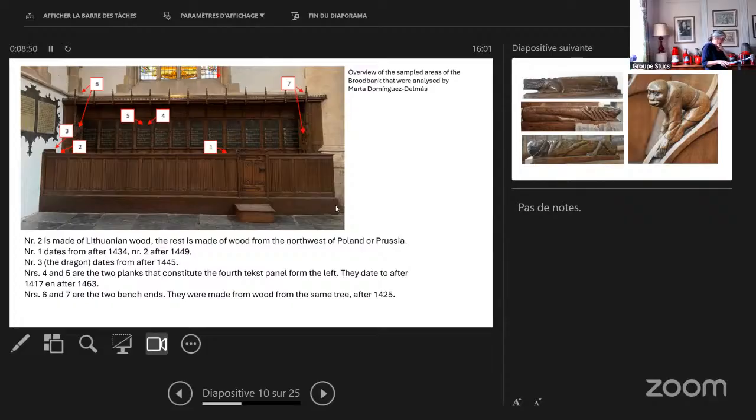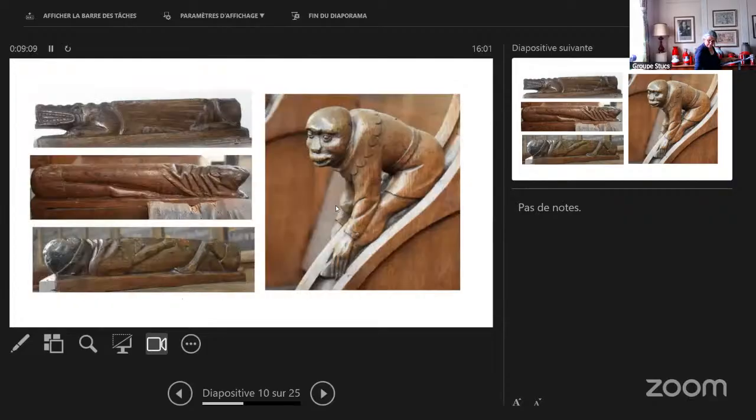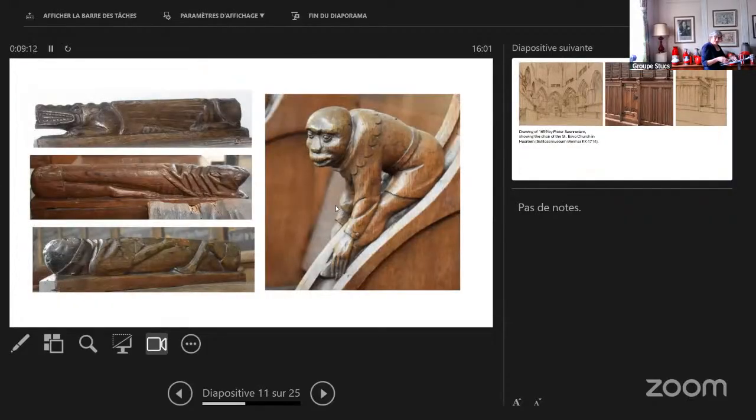And this mismatch in dates suggests that the bench has been tampered with and may not have been put together with parts that belong together originally. Unfortunately, we cannot trace the component parts of the bread bench, but for the funny little animals, we can make a suggestion. Here we are. They're different in style. This one looks decidedly later in date, younger than these two. And as I said, one of these has the side of it trimmed. So it looks as if they came from elsewhere and were reused.